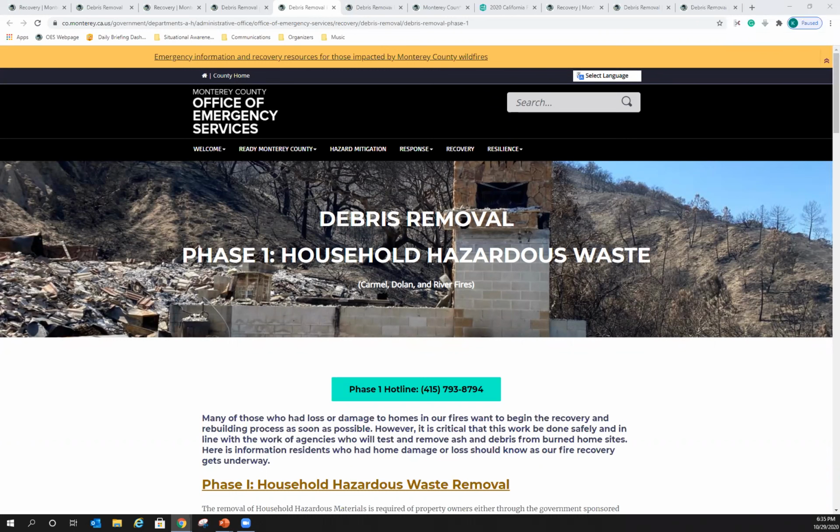If I can add to that. Please go right ahead. So the answer specifically is yes, we can process the plans concurrently. We just cannot issue any permits until the debris removal is completed. But if you want to come in with the architect, start the process with the plans, submit the plans for review, we can start that along the way.